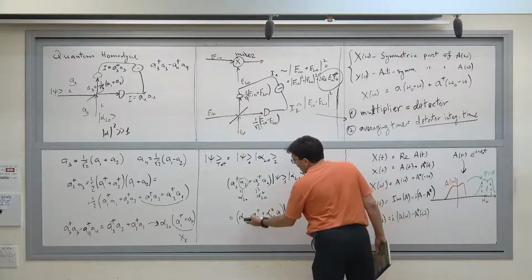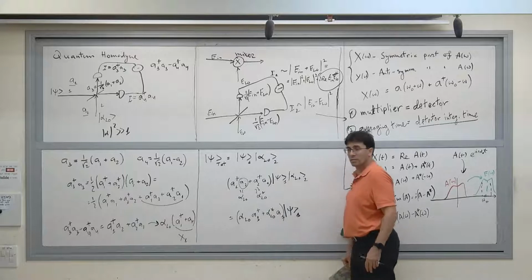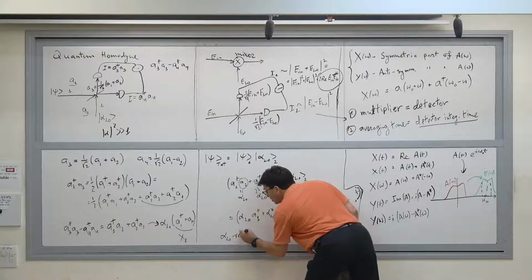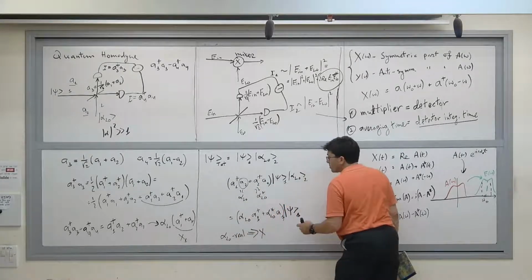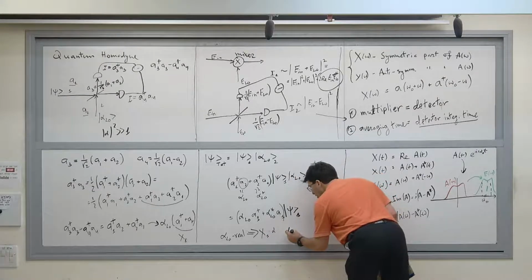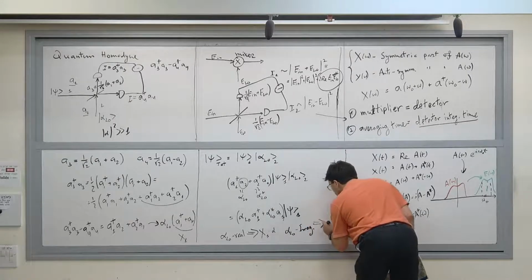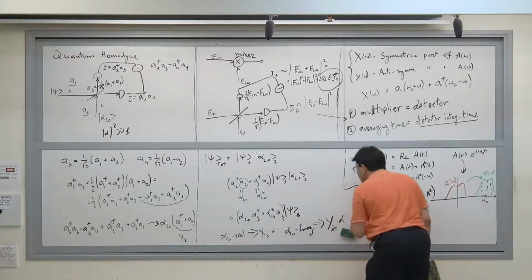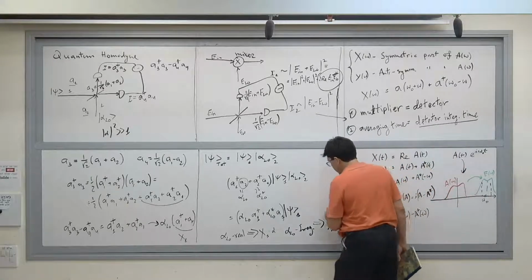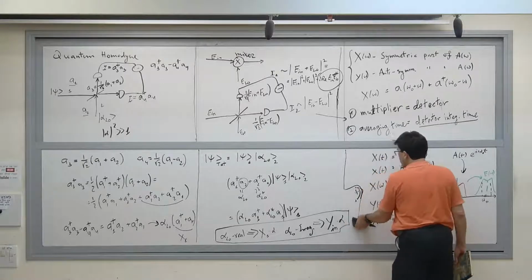And as we said, so now it's clear: tell me what the phase of the local oscillator is, and I'll tell you what you're measuring. When alpha is real, then you're measuring x of the input times alpha. And if alpha, the local oscillator, is imaginary, then you'll be measuring y of the input times alpha. End of discussion of the quantum homodyne measurement.